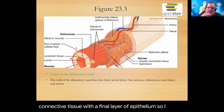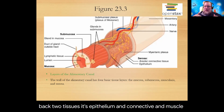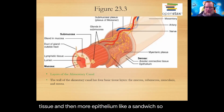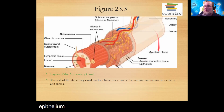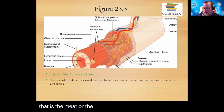So I hope you guys, at this point, kind of see the pattern of layers and the arrangement of items going all the way back to tissues. It's epithelium and connective and muscle. And then muscle can be connected to more connective tissue and then more epithelium, like a sandwich. So that's what we have. We've got the epithelium lining, we have the epithelium covering. Okay. And then connected to the epithelium is connective tissue. And then in between all of that is the meat or the muscle.